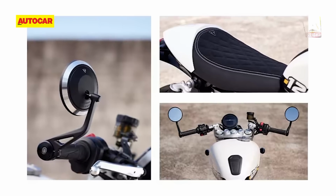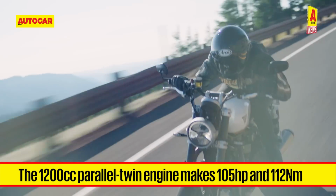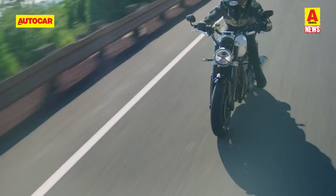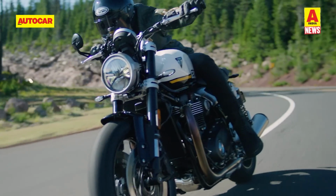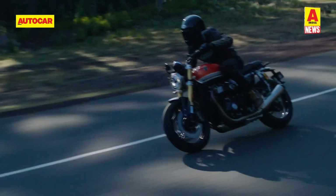and a solo seat. The Speed Twin 1200 and the RS are powered by the same liquid-cooled 1200cc parallel-twin engine as before, but this motor now gets a new cam, a sportier tune and a higher 8000 RPM redline. The engine is now rated for 105 horsepower at 7750 RPM and 112 Nm at 4250 RPM.